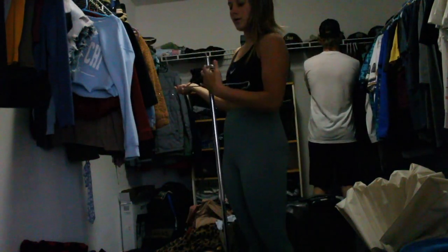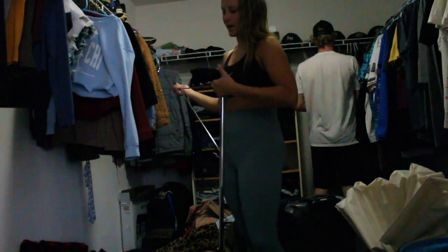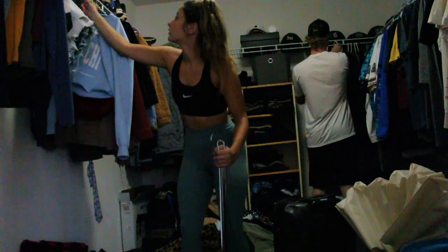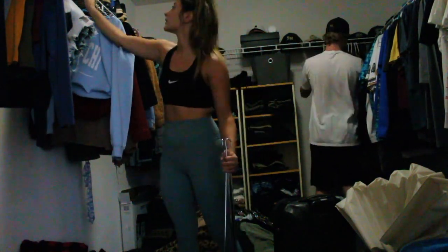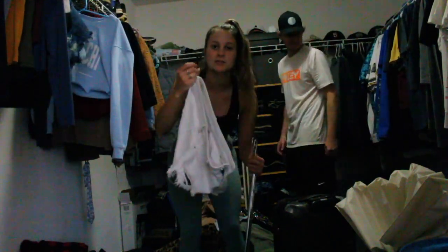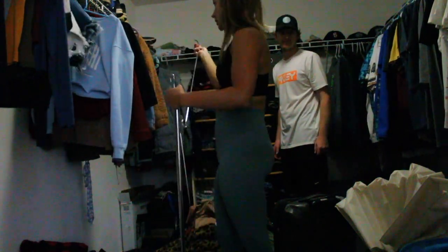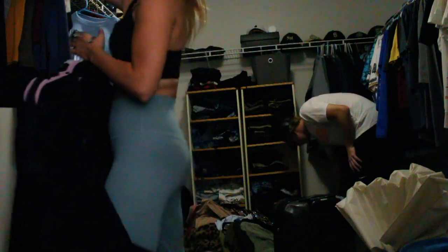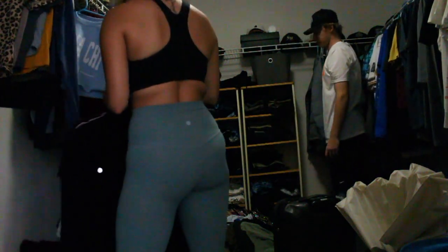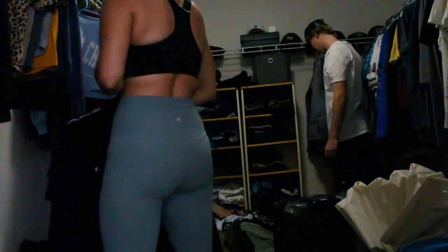I'm gonna put it up, and I decided to get these hooks that are like S hooks, and I'm going to put my shorts on it like this, and then have this hanging rod down. So now I can get started. I need to move the chains, hangers, curtains. You're occupying a large amount of the closet.